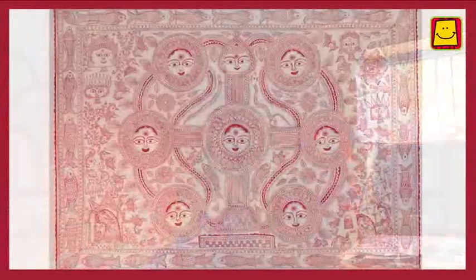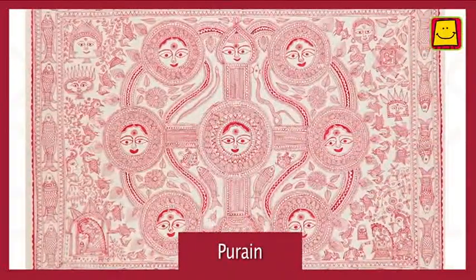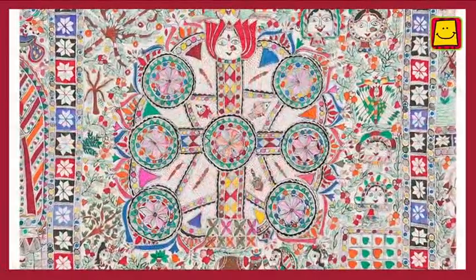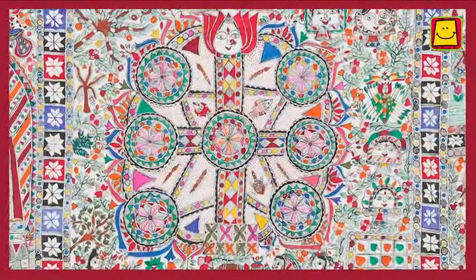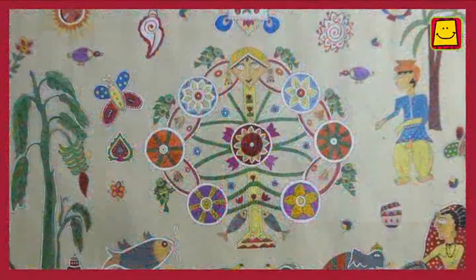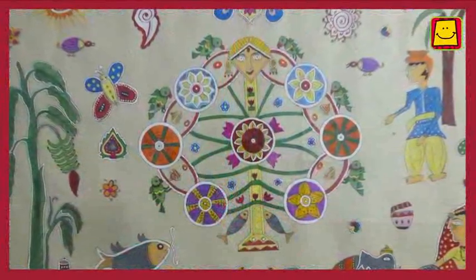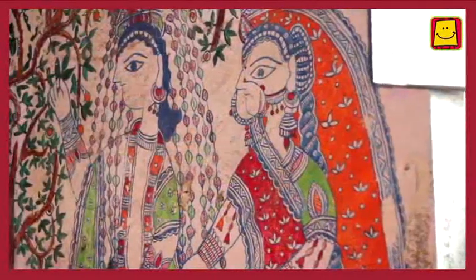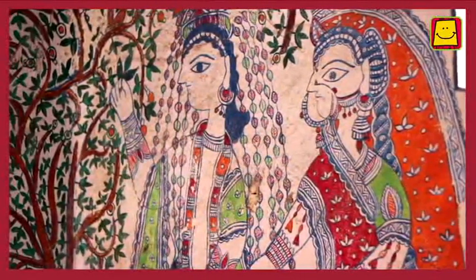For example, a popular symbol drawn in the Kobar Ghar is the Puran, meaning lotus leaves. Seven lotus flowers are drawn with lines connecting them to each other. It is believed that if you plant one lotus, it grows to fill and enrich the entire pond. This symbol is used as a sign of blessing the newly married woman with many children.